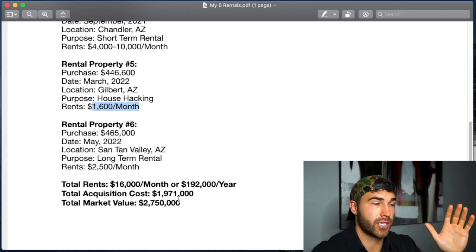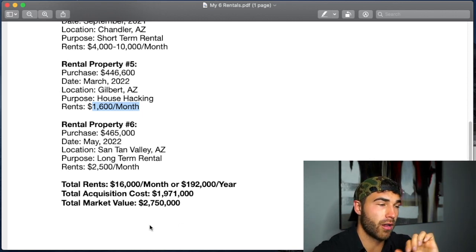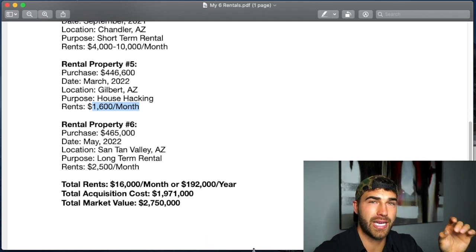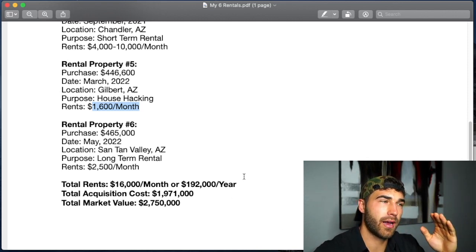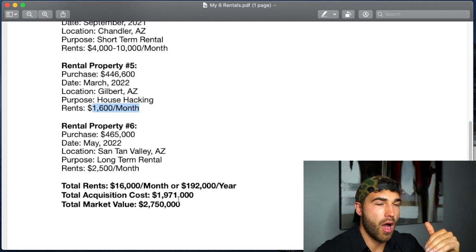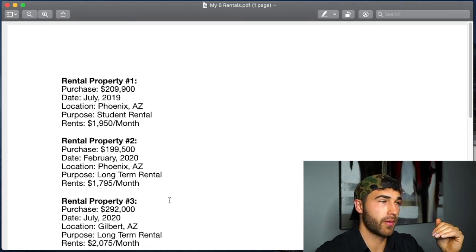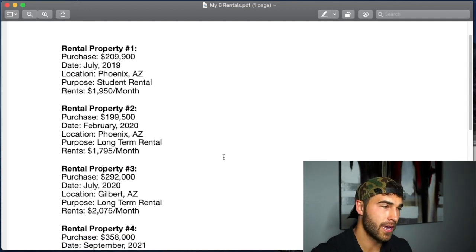My total acquisition cost for buying these properties was $1.971 million. The current market value is about $2.75 million. So I've built about $800,000 of equity into these properties. And then I did about 25% down on all my properties as well. So I have pretty good leverage on these, or loan to value ratios are pretty good on all of these properties. So I'm very happy with that. I'm very happy that I decided to do 20% plus on every single one of these properties.